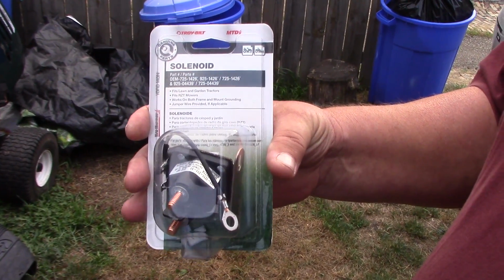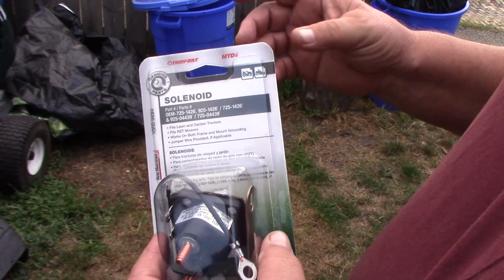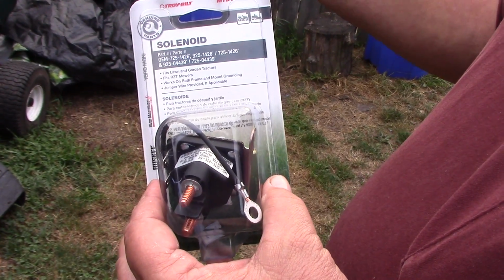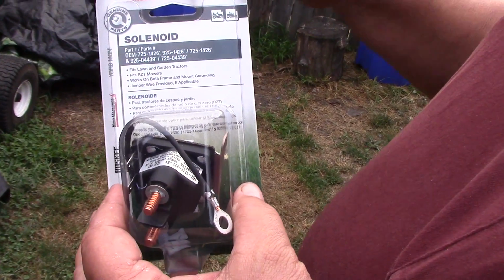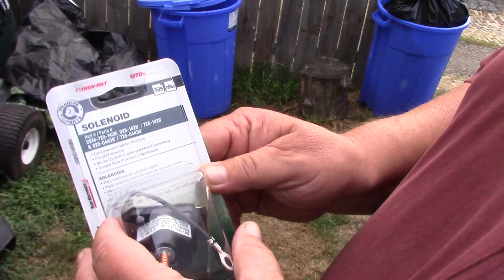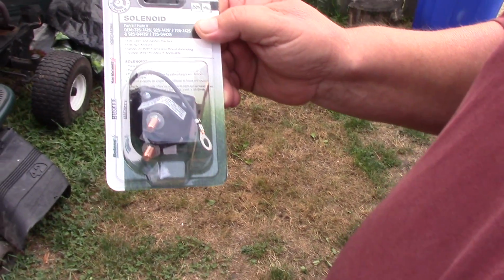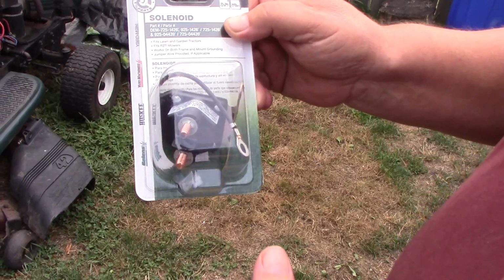So I believe it's a solenoid, and the reason why I believe it's a solenoid is I turn the key on and the solenoid clicks. So I'm getting 12 volts to the solenoid, but not from the solenoid to engage the starter. So I'm going to replace it. Solenoids are pretty much generic, and I know I'm moving it around when I shouldn't be, so quit giving me the evil eye, camera person.